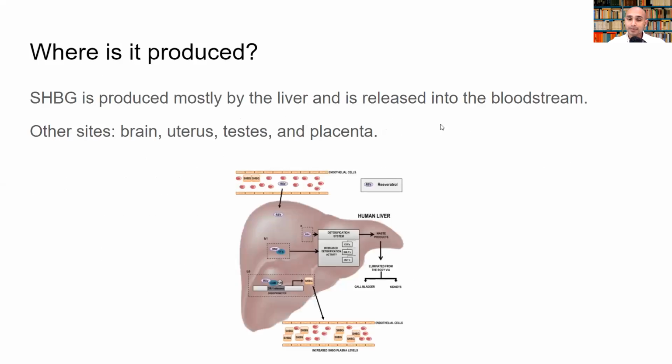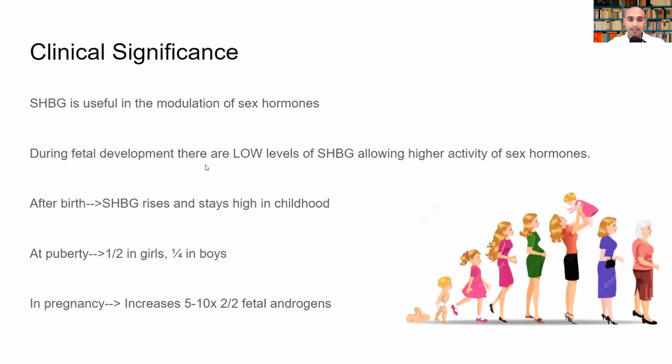So where is it produced? It's produced primarily in the liver, but also produced in the brain, uterus, testes, and placenta. And again, it's useful in the modulation of sex hormones, and this comes into play during human development. During fetal development, there are low levels of sex hormone binding globulin, which allows higher activity and sex differentiation to a male or female fetus. After birth, it does tend to rise. So there's not a lot of activity during childhood up until puberty, when the sex hormones tend to increase, of course, and sex hormone binding globulin decreases to about half its levels in girls and a quarter of its prior levels in boys, allowing them to develop into men and women.